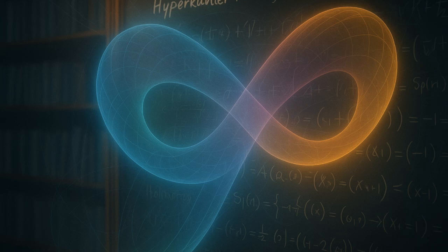And the name itself, hyperkähler, just means more Kähler. In a sense, yeah. A standard Kähler manifold has one complex structure compatible with the metric and symplectic form. A hyperkähler manifold has three, I, J, K, satisfying the quaternion rules. So hyper refers to this extra triplet structure, this richer symmetry. Makes sense. So Calabi's ingenuity in construction, combined with Yau's groundbreaking existence proof, the 1970s really were the birth decade for hyperkähler geometry as we know it.